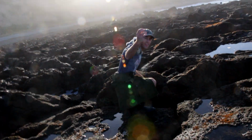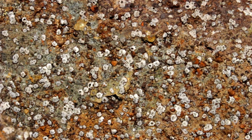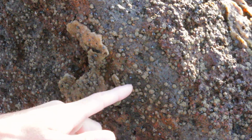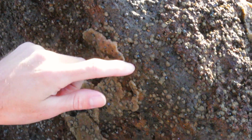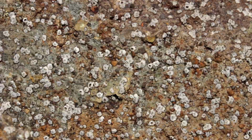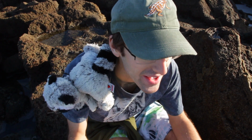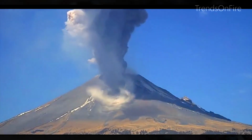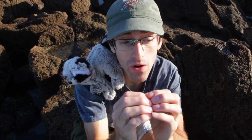Over here! Every one of these tiny little white things is not a rock, but an animal. Each one is called a barnacle. These are called acorn barnacles. There's so many of them. Hundreds, thousands. And these guys over here are called volcano barnacles. Volcano barnacles look like volcanoes. Each barnacle has a door, and when the door opens up when they're underwater, a little feather-like tongue comes up and starts grabbing food out of the water.